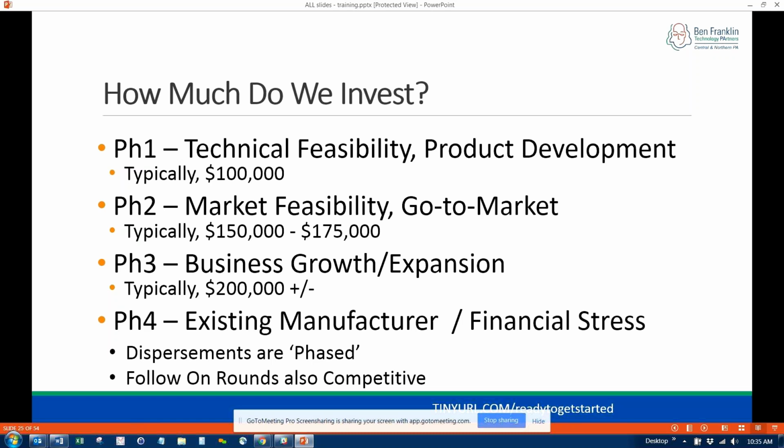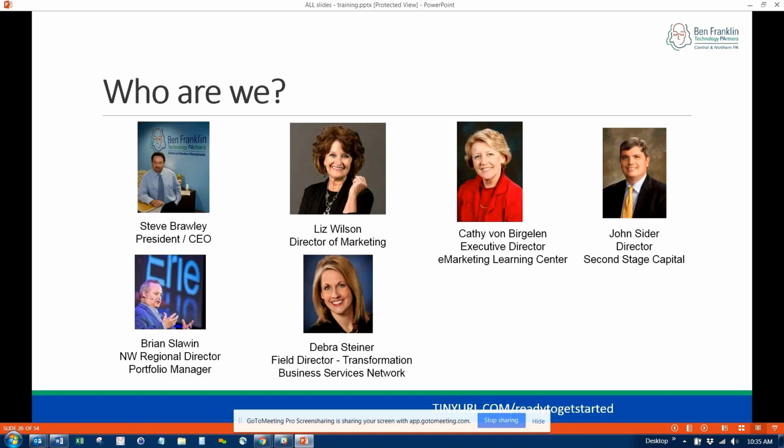The disbursements are phased, meaning you'll get about 1/4 of our commitment to you each quarter, and then follow-on rounds, as you would expect, are also competitive.